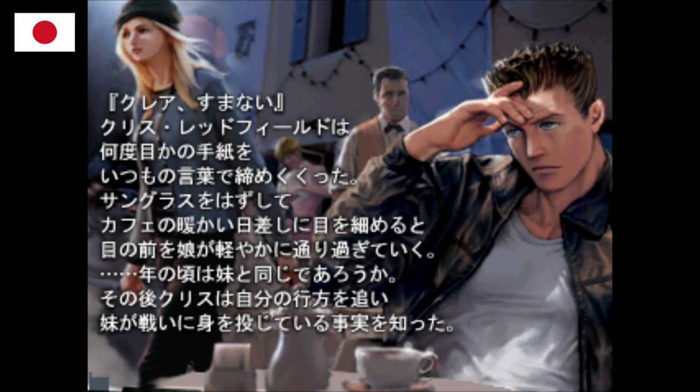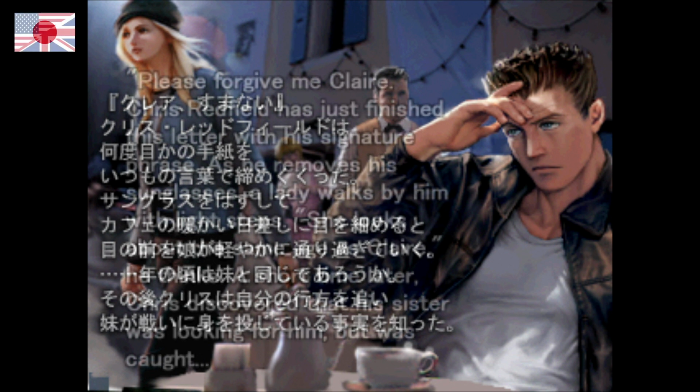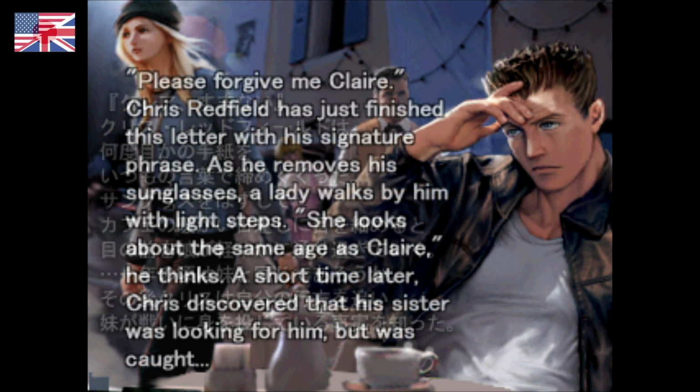I mean, look at that outfit. He's so cool. Anyway, it's hard to tell because of the text, but Chris is at what appears to be a nice cafe, drinking either tea or coffee. He also seems to be covering his face, and just took off his sunglasses, implying he's trying to cover his face and avoid being recognized, which is understandable since there are most likely a lot of people who want him dead. A girl is passing him in the background, catching his attention and reminding him of Claire.